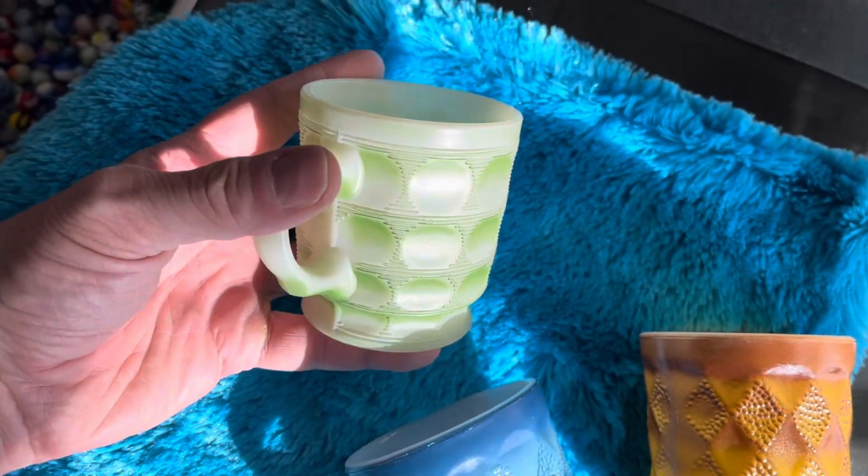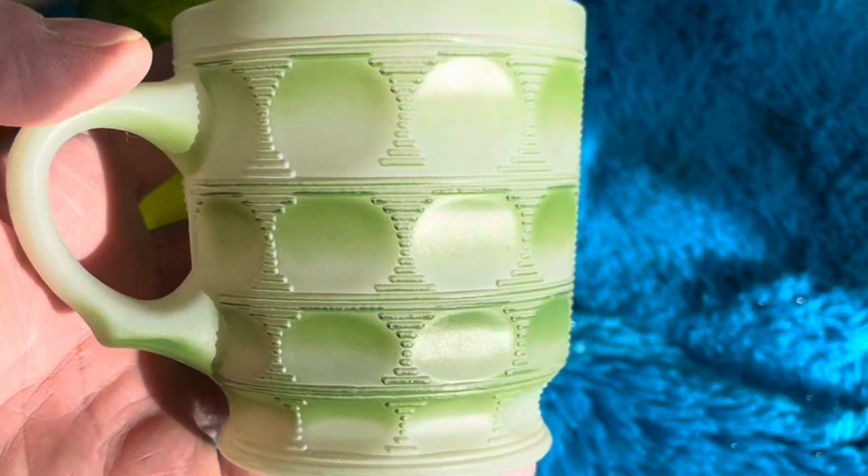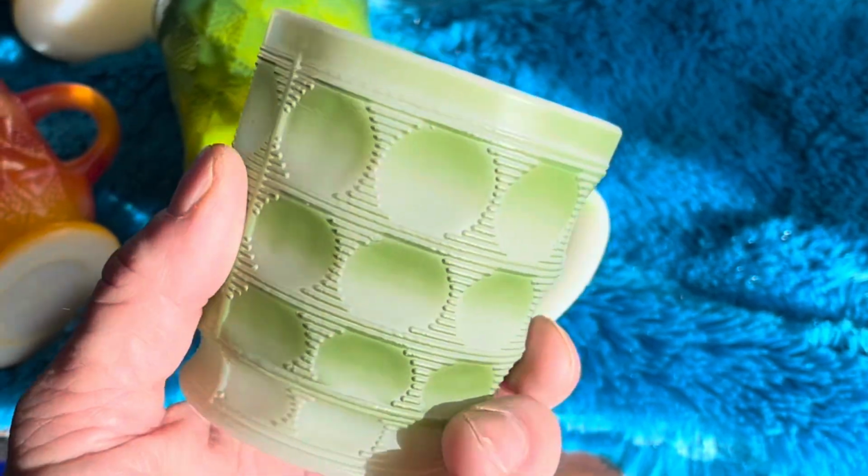Check this one out. This was a total oddball that doesn't fit in. It's got a lot of fine little etched striations in each of those thumbprints. It's very space age.